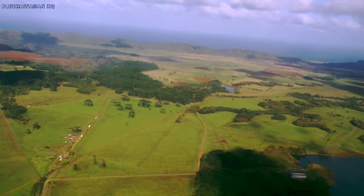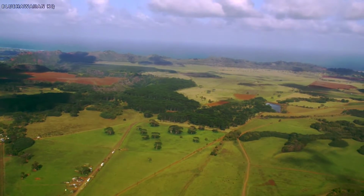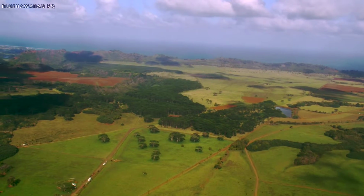My friends, one more beautiful sight to show you, Wailua Waterfall. Have you guys been up here yet? So easy. Out your right front door is the town of Lihue.